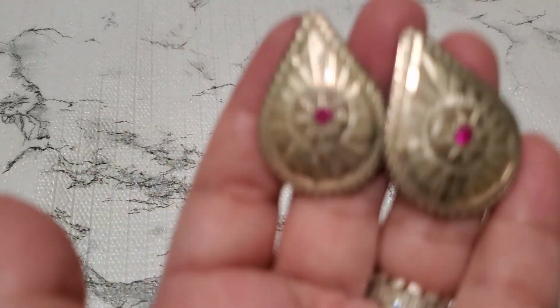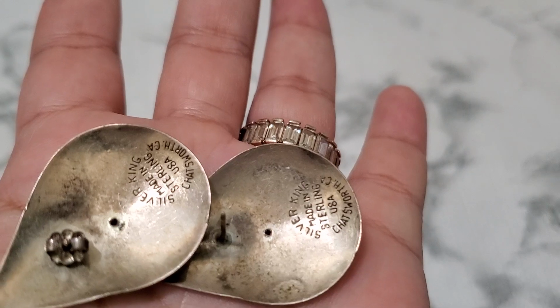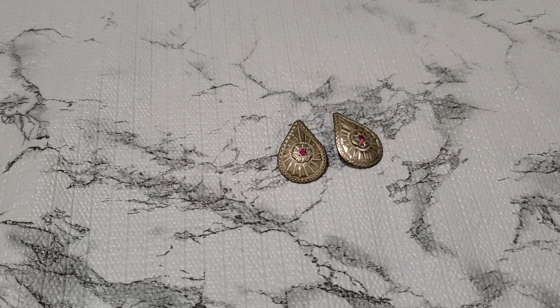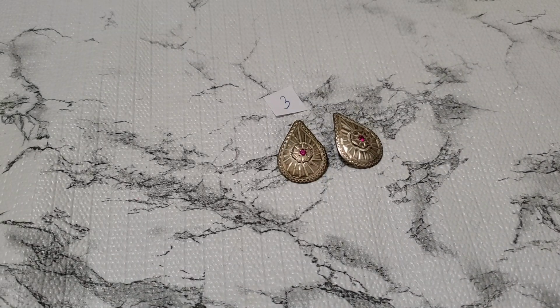And then number two. Let me show you guys. This one is a post earring. This one's been in my collection too. And this is the back. It says Sterling, made in USA, Chatsworth, California. And this one does go in the middle, see? Look how gorgeous the glow. I love this one. I've been keeping this too, and I just never wear it. Number three, it'll be $20. That one's one of my favorites. And then number four.